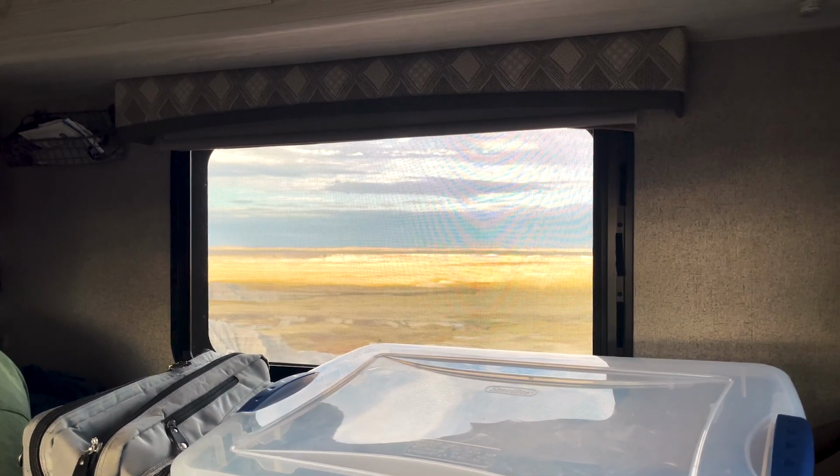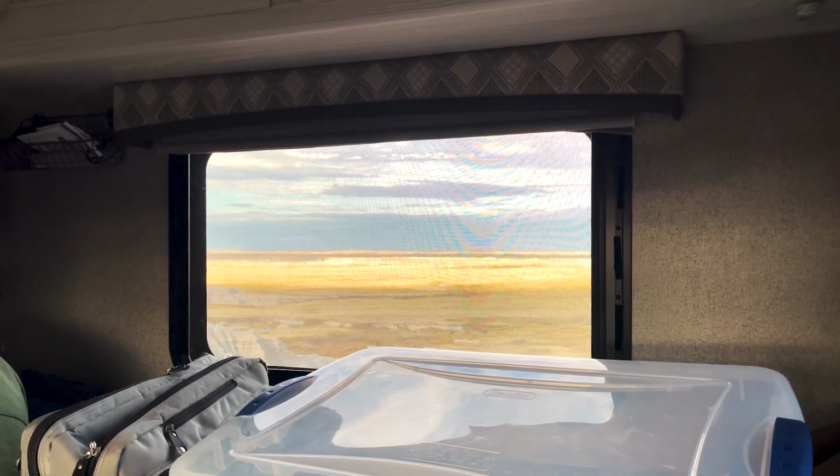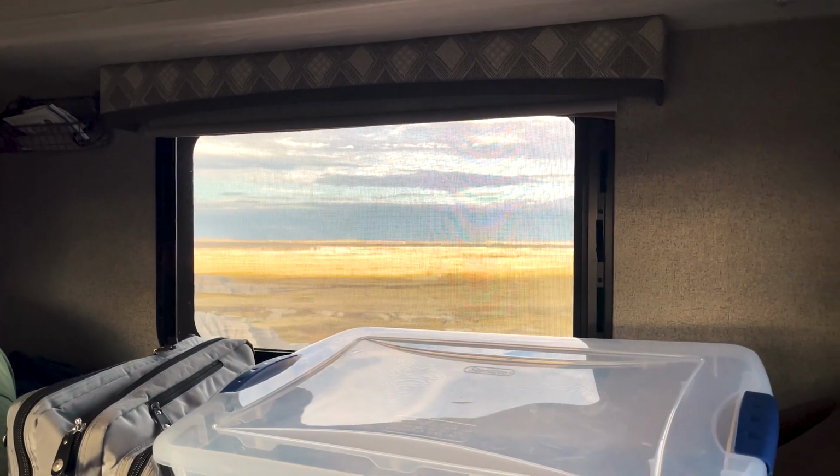Oh, there we go. Yeah, we're shaking. We're shaking. And that's the wind. That is insane. Wind gusts here in the Badlands. This is the wind we're having right now. The camper is shaking back and forth from this intense wind here at Nomad View, dispersed camping in South Dakota. Wow.